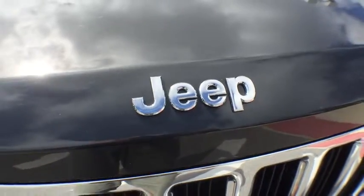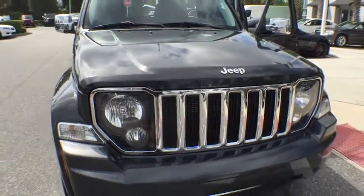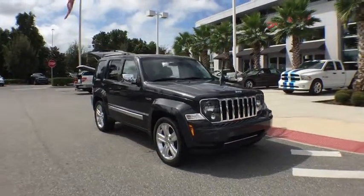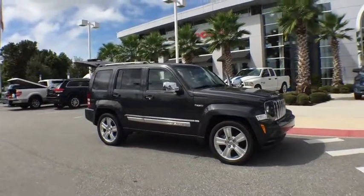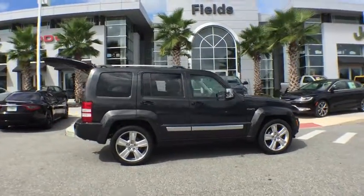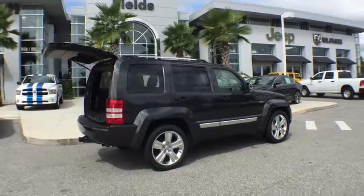The 2011 Liberty. The Jeep Liberty is quite capable off-road, one of the best in its class. Compared to the Jeep Patriot and Compass, the Liberty is more of a true Jeep with off-road prowess and bold, upright styling. This vehicle has less than 55,000 miles.